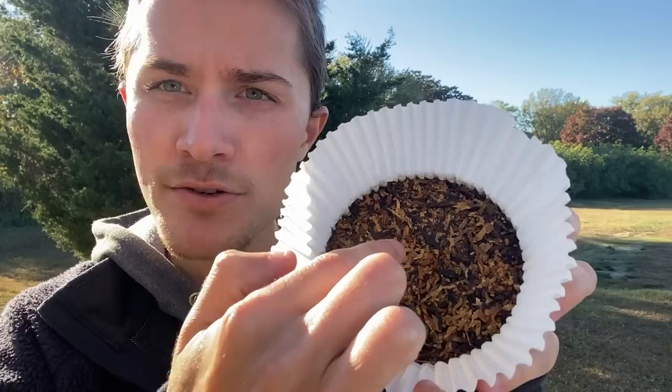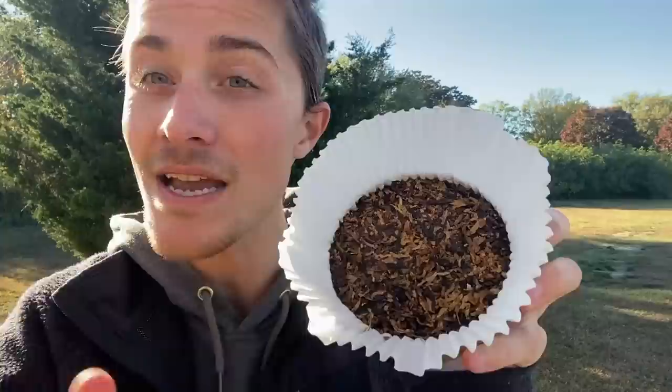The blend itself is a pretty nice combination of both pretty light and pretty dark tobaccos with a decent amount of medium tobacco in there as well. Pretty nice look as a whole if I do say so myself. We can see a bunch of light tobaccos right there and a bunch of dark tobaccos right there, and a bunch of medium brown tobaccos in there as well. Pretty nice looking tobacco.